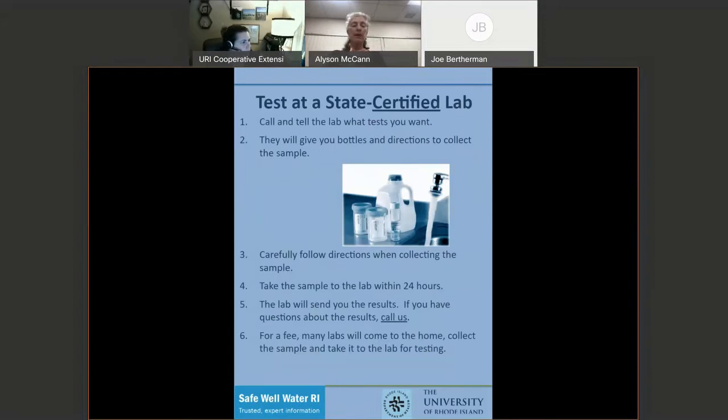There's a list coming up of those state certified labs. You're going to call them and tell them what you want tested for. They specifically want you to call during COVID-19 so they can also address safety practices and expectations about going to the lab in person. They'll put the kit together for you, as well as the instructions for collecting the sample. You'll go to the lab and pick that up. You'll bring it home, carefully follow directions when collecting the sample, and take it back in the appropriate amount of time that the lab tells you. In the slide, I say 24 hours. That's typical, but just make sure it's the right span of time. The lab will then send you a copy of your results, either email or snail mail or both.